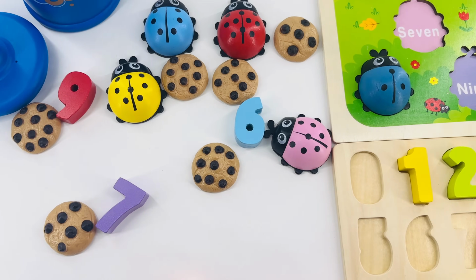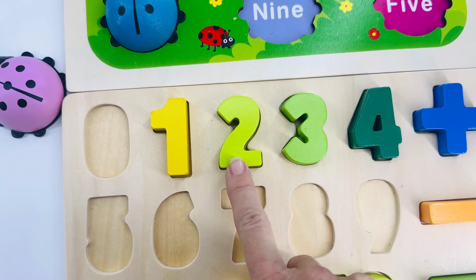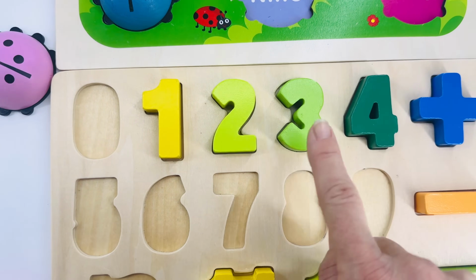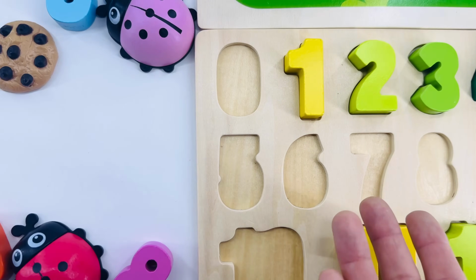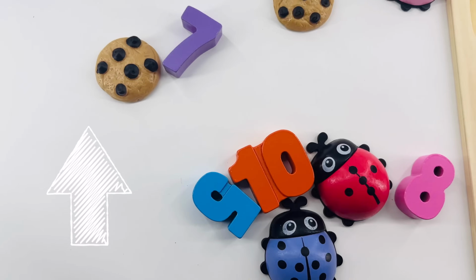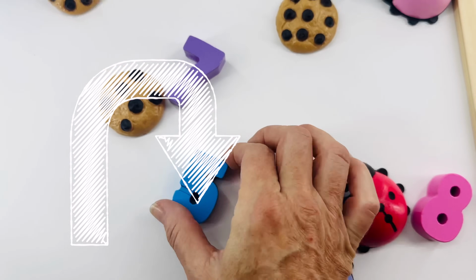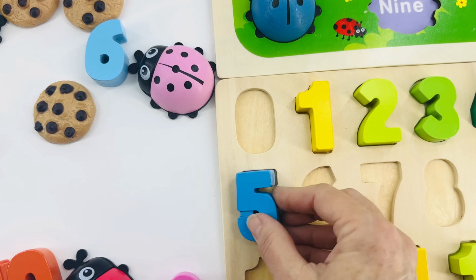Do you know what number comes after the number four? Count with me and we'll find out. One, two, three, four. What number goes here? Yes, it's the number five. Let's look for the number five. Oh, here it is. It got turned upside down. This one is blue. Let's put it right there.